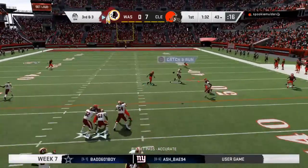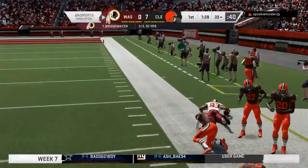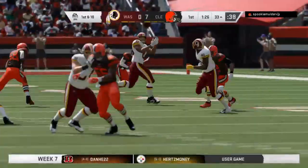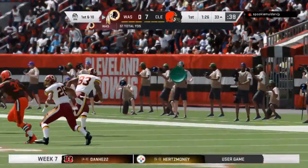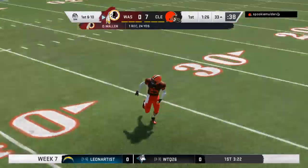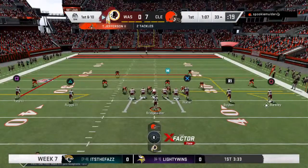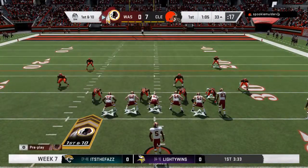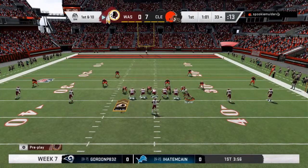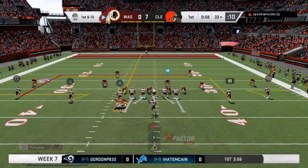From the shotgun, it's Bridgewater. Able to find Waller. That's complete. And he's going to get this all the way down inside the 35. A pickup of 24 on the 3rd down conversion. His position, he's listed as a tight end, but he certainly doesn't run like one. And that's what we're seeing more and more coming into the league. Those guys who can run, make plays after the catch, and gain that additional yardage. And using that speed there to turn it into a pretty nice little gain.